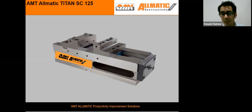This is how we take off all the critical parameters that are affecting your repeatability, making sure that you get the repeatability of all your components with these LC vises. And as I said, once you buy these vises, you don't have to look at them for the upcoming 7 to 8 years. Nothing happens to them.